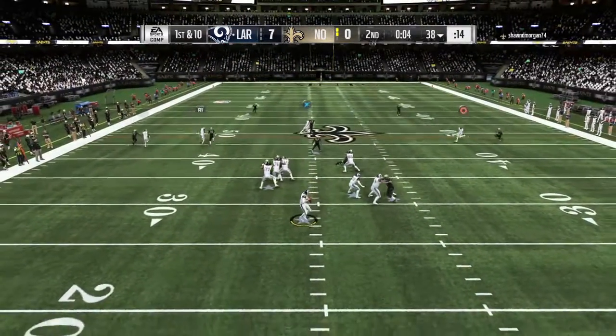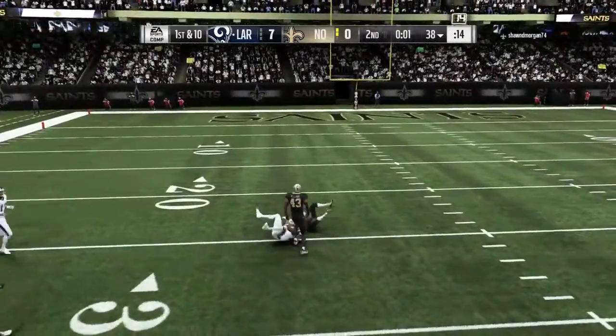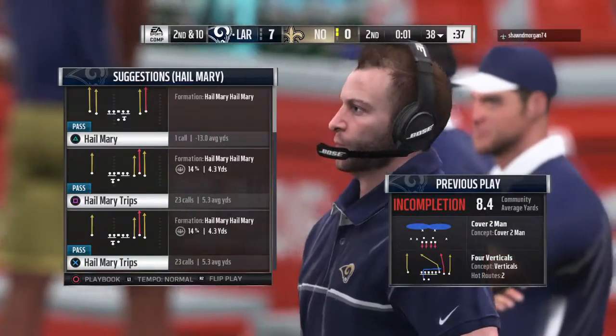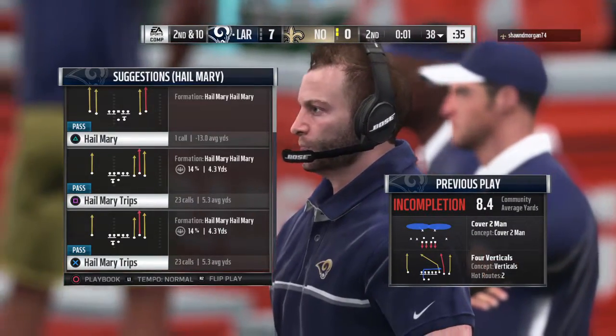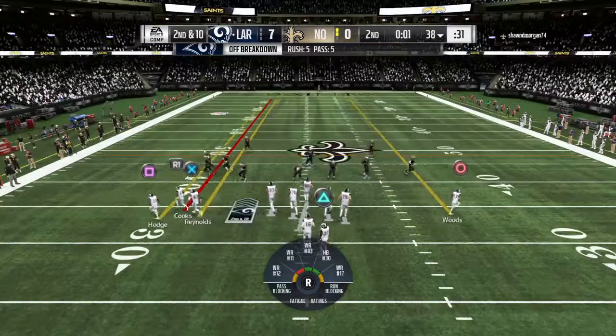On 1st down, it's gone. He's going to rifle one deep left side. And he knocks the ball away, and it falls incomplete. Robert Woods, former USC man, the intended target. And it's 2nd down. They work again from the 38 on 2nd and 10.